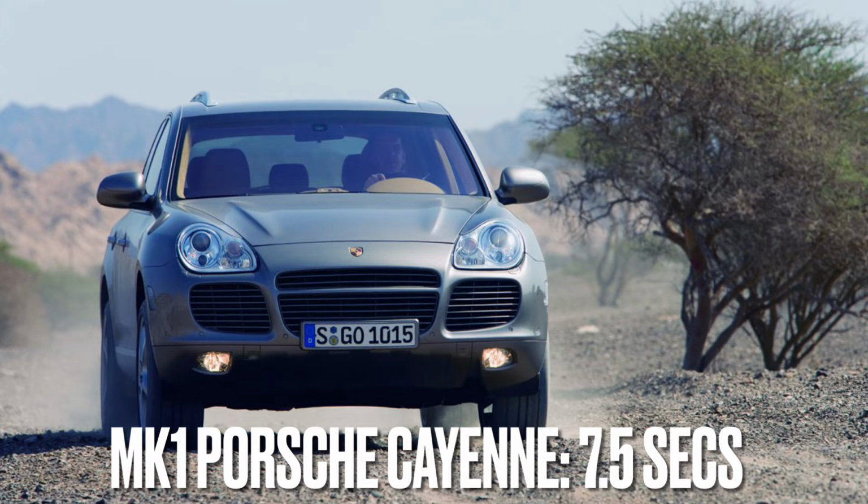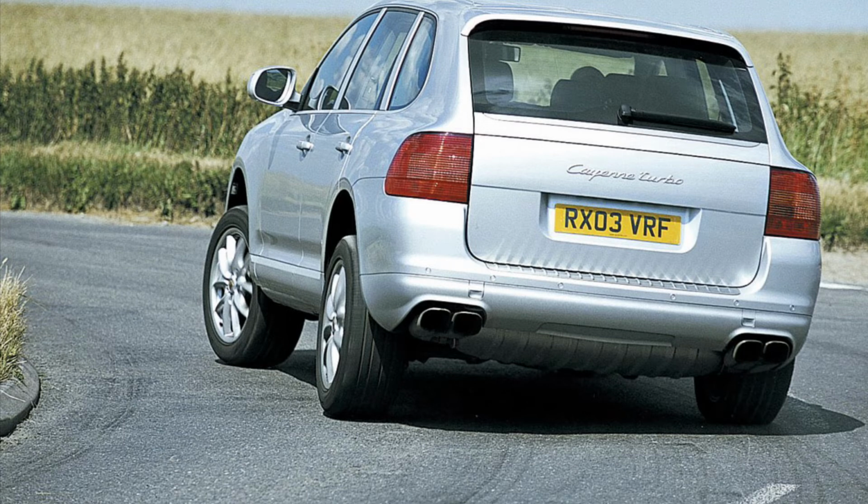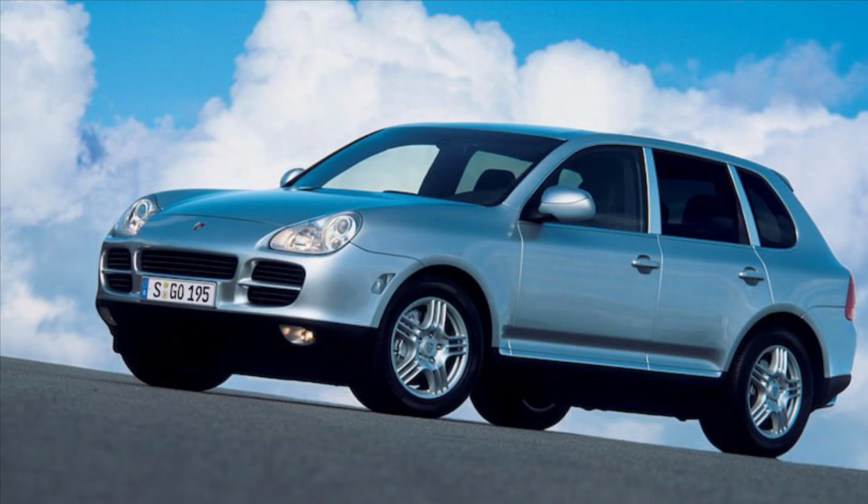They're very cheap. Porsche Cayenne Mark 1. These can have 450 horsepower, big V8s. But they don't handle very well, as you can see in the picture. And they don't really look too great. But what if you want something a bit more refined, a bit more Swedish?